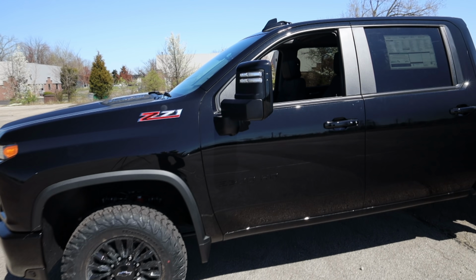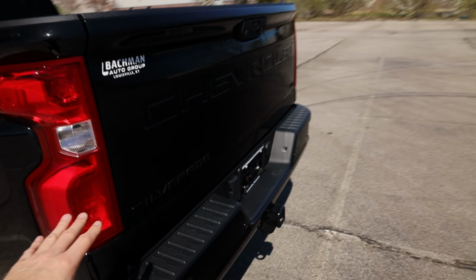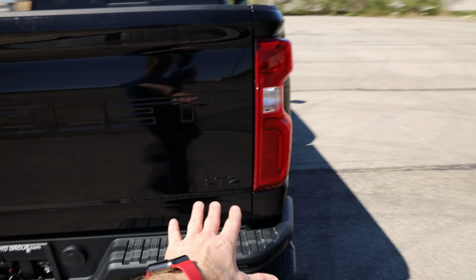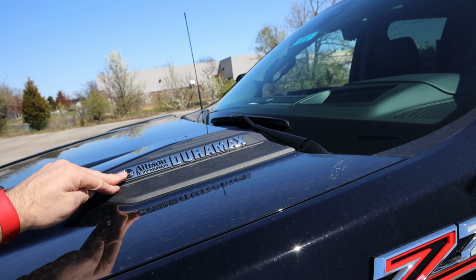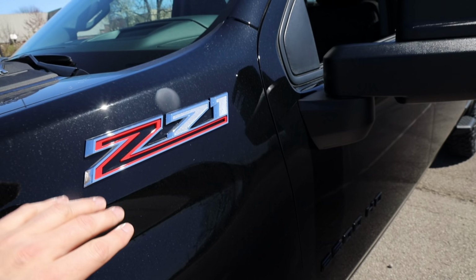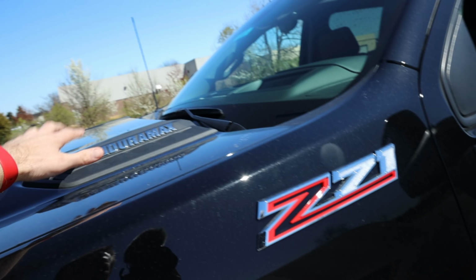The first thing you get is black badging and trim. Now, it's not all the badging, I don't know why, but the 2500 is black. The belt line up here is black. Back here in the back, the Silverado and the LTZ is black. So I'm not too sure why the Z71 and the Duramax is not black. Now this would look really cool black with the red still on there, but yeah, these need to be black.